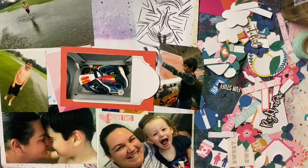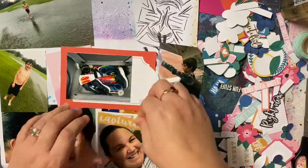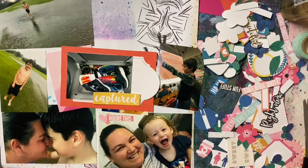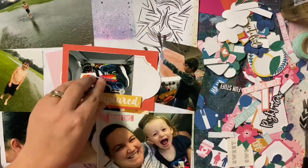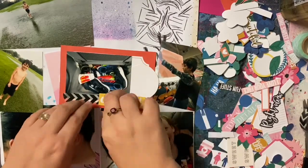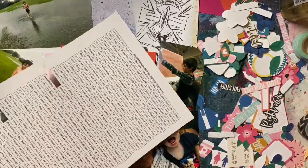So I have this yellow card here that said captured. I really wanted to use it in that circle spot for journaling, but it didn't quite work. So I cut it up. Now, like I've said, don't be afraid to cut up your embellishments, your cards, your Project Life cards, anything, because a lot of the time you can use them for embellishments better when you cut them up. So that's what I did. I cut the circle out, put it there, used the captured.